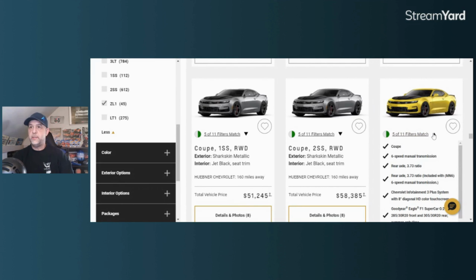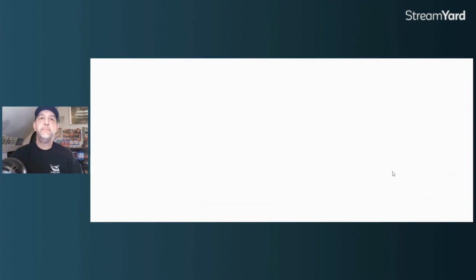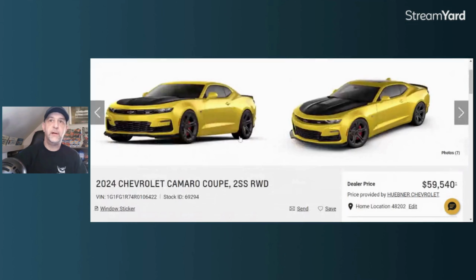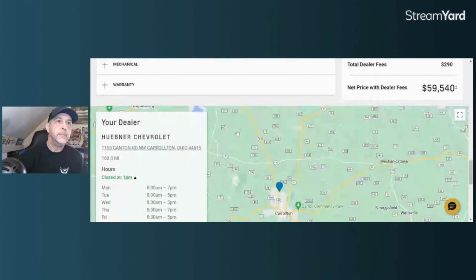Here's one here. It's a manual. It's a Hebner Chevrolet, which is, let's click on it here. I think it's either in Michigan or not far from Michigan. And it's in Ohio. Yeah, that's what I thought. So, okay, it's not that far. Moving along. Here's one here. Whoops. We just missed it.